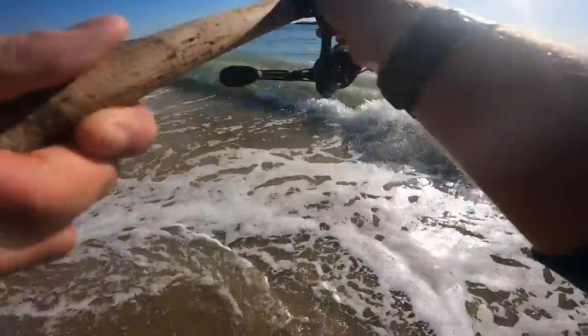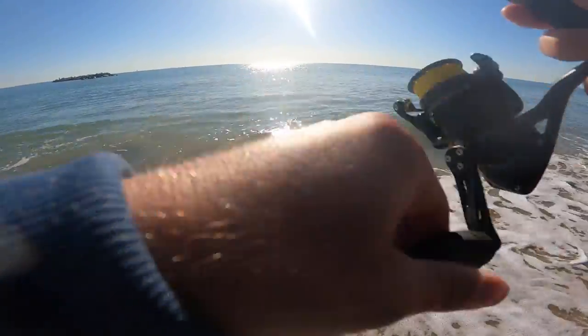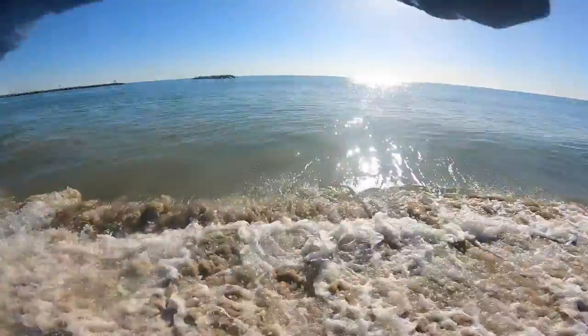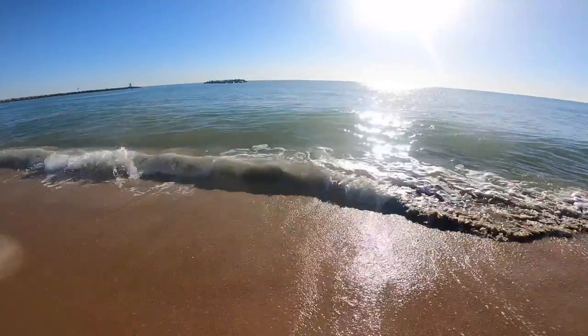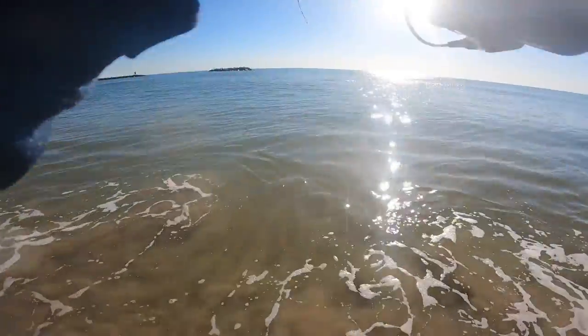Keep casting quick. He did? Christy just got hooked up, so did I. Come on. Got whacked. There he is. Fish on. All right, come on, buddy. Fish on, fish on. That's a nice one. Babe, cast in there. All right, y'all. Nice red. Oh my gosh. That's a good one.